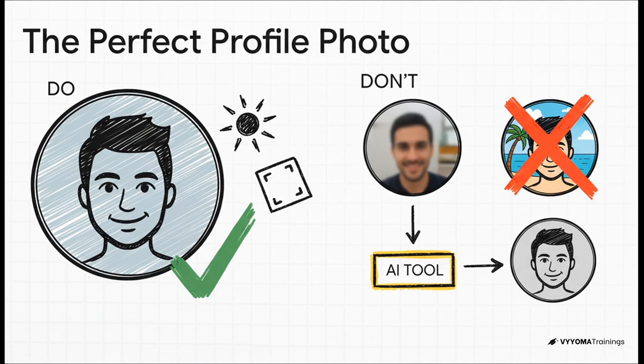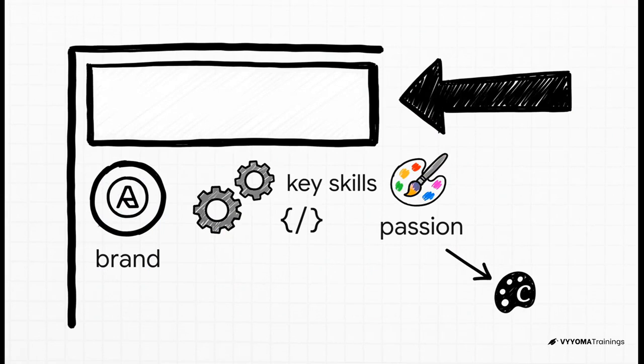Just find some good, natural light and stand in front of a simple background. Make sure your face takes up most of the frame. About 70% is a good rule of thumb. And please, no party pics, no blurry selfies. Here's a pro tip. Use a free tool like remove.bg. It uses AI to instantly wipe out your messy background and give you a clean, professional look. Easy.